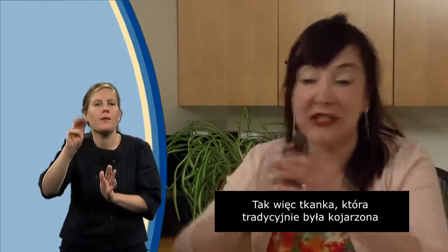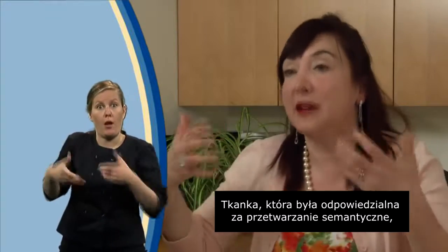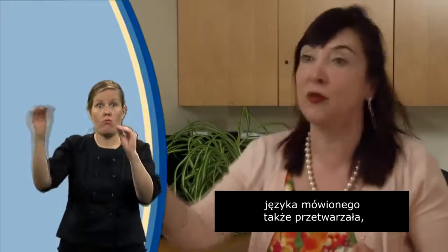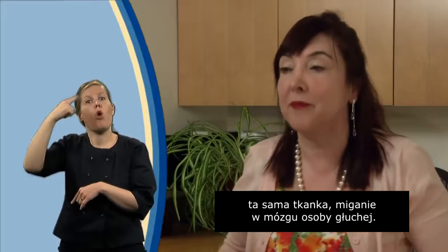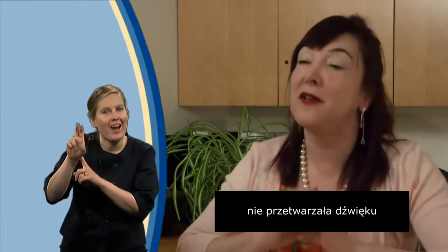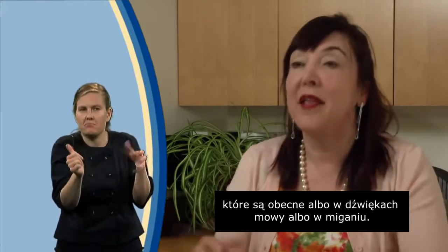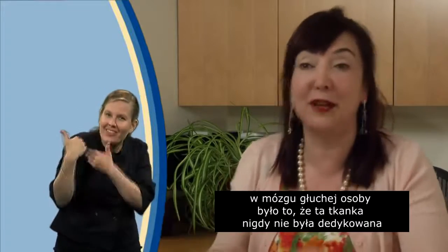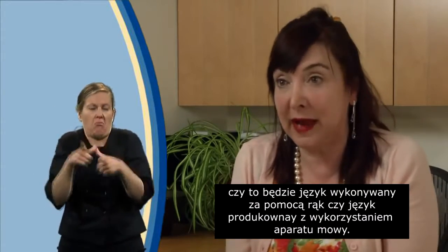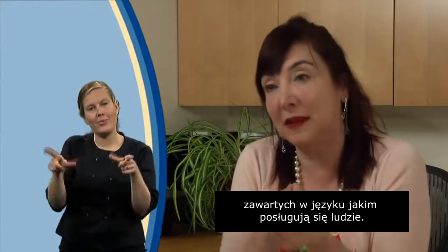So the tissue that is traditionally associated with phonology was doing the same job in ASL and LSQ. The tissue that's responsible for semantic processing of meaning was also processing semantics in sign language. The tissue that's participating in the processing of sentences in human language also processed that in the signing deaf brain. So that taught us that the brain tissue that we previously thought was only special to sound was instead not processing sound, but processing the patterns that are in sound or sign. The reason the tissue did not shrivel up and die in the deaf brain is because it was never dedicated to sound in the first place. It was dedicated to the patterns that are in human language, all human language, be it language on the hands or language on the tongue. The brain itself was not looking for sound. The brain was looking for patterns that are in human language.